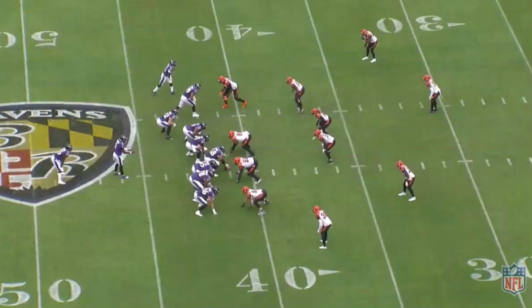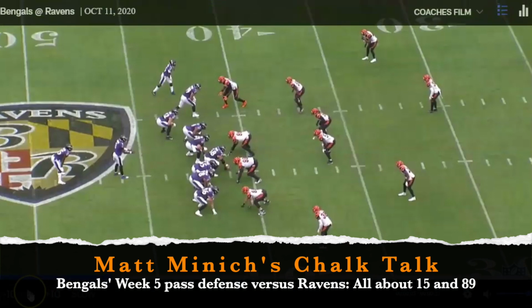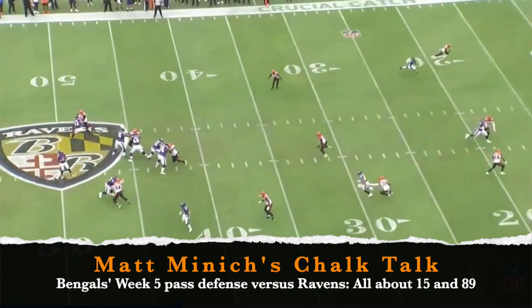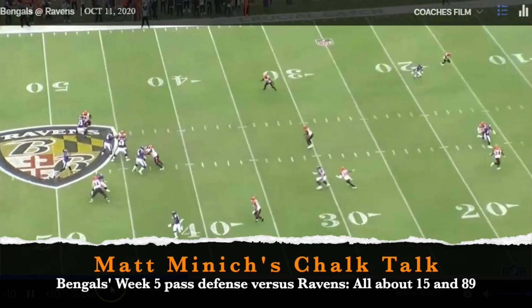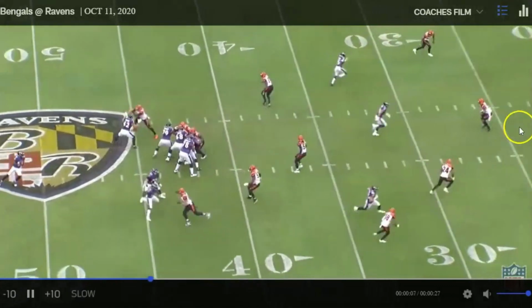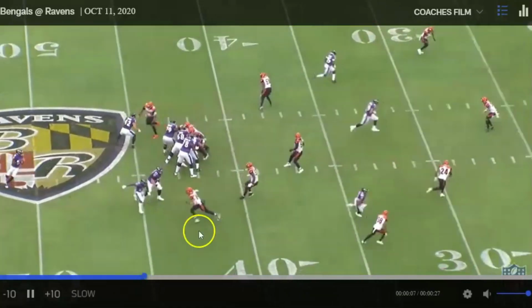Now, Jessie Bates said after the game, they knew where they wanted to go with the ball. It's all about 15 and 89, all right? That's Hollywood Brown and Mark Andrews. So let's take a look at that. All right, here both of those guys go vertical. And what are they doing? They're trying to really bracket both of those guys vertical with three defenders.